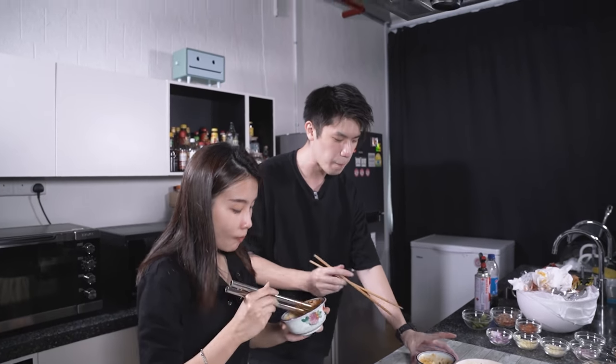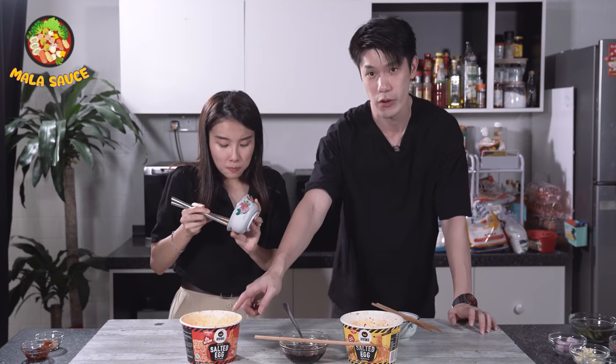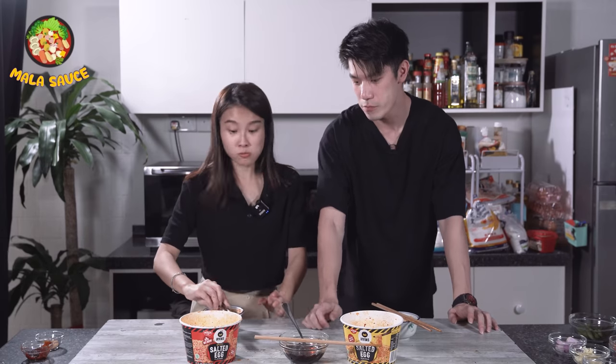Mm. Wow, solid. This is good. Solid, no lie. If you think that this one is not spicy enough, you can buy one Haidilao pack or any of the mala pack, you can add the oil can already. This actually helps the flavor. This is solid. This is good.